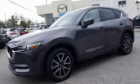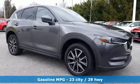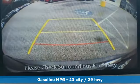Here's a 2017 Mazda CX-5. A compact SUV you can be proud of. This CX-5 handles like a sports car and looks as poised and powerful as a predatory animal on the hunt. And with features like these, every drive is a pleasure.